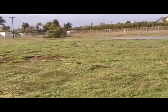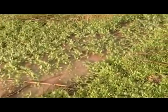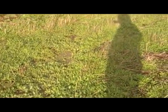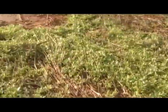There also is a lot of wet land all through the palm nursery too. But as you can see, this looks dry, but it's not. It's got puddles, and it's definitely very muddy and full of water all over here.